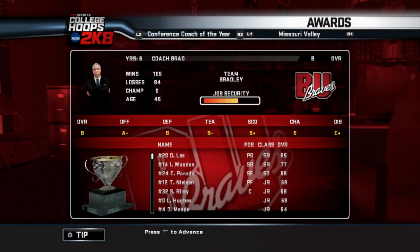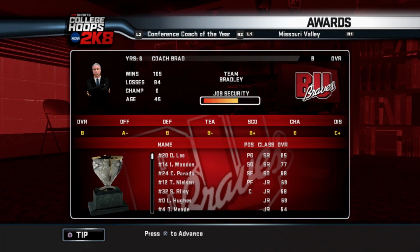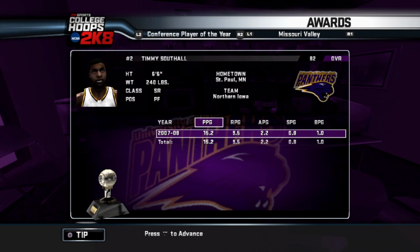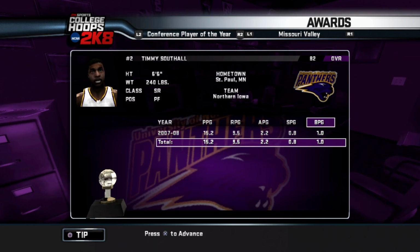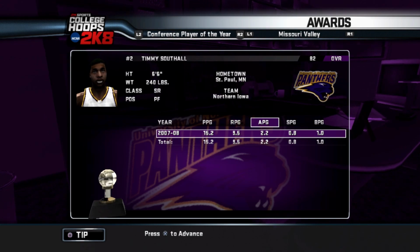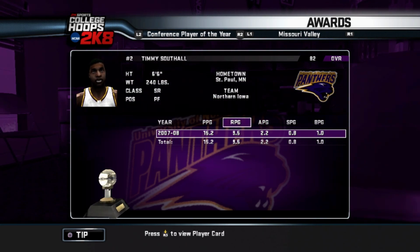At the conference level, the head coach of Bradley does win the Coach of the Year honors. He did lead Bradley to the NIT this year. Disappointing end to the season. However, Tommy Southall of Northern Iowa does get to be the player of the year in this conference. The senior out of St. Paul finished with 15 points and nearly double-digit rebounds a game.